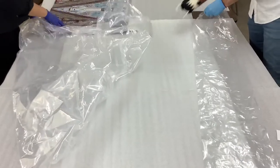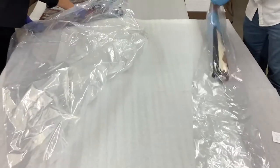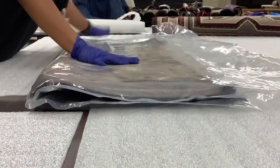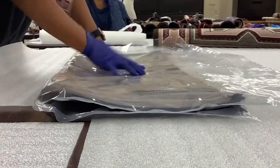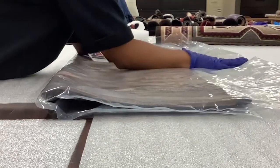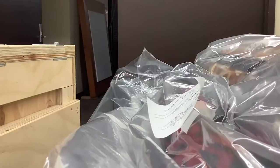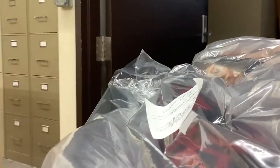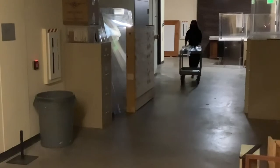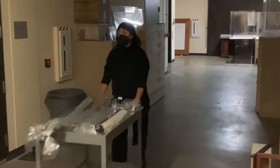Once all textiles are ready for the freezer, we placed each textile in a bag, being sure to release as much air as possible, then sealing both ends tightly and placing a label on it for quick identification. Finally, we placed each textile in the freezer, making sure to leave space in between and not to stack them on top of one another.